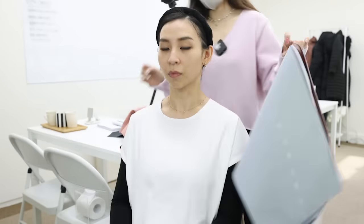Are you guys ready to see my results? Let's start off with the worst colors. These shades of blues make me look sick and pale.